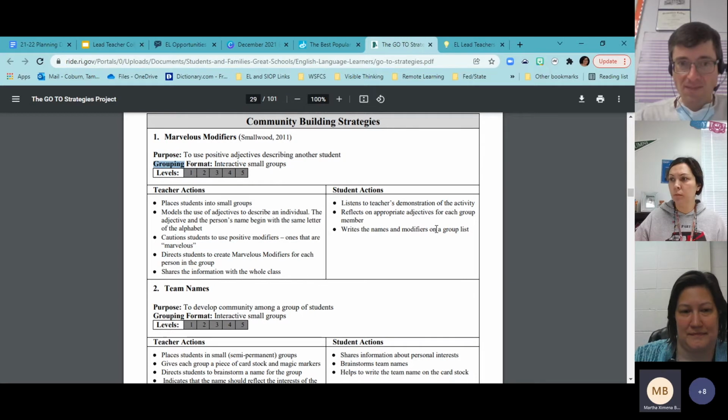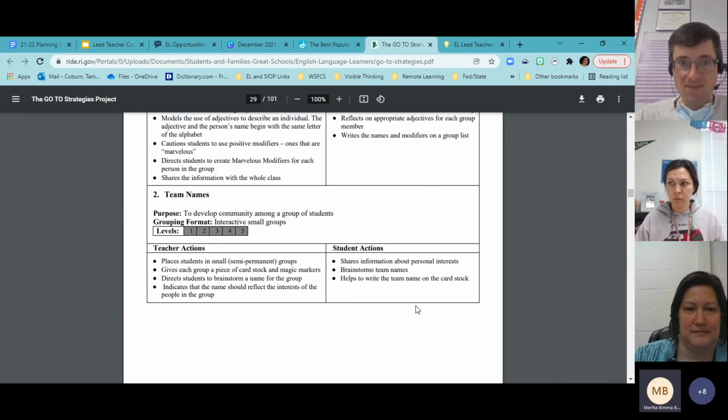So you can see how handy a resource this is for the teachers and why they like it. They have ready-to-use activities right away, according to what they are teaching and what principle they want to enhance in the classrooms.